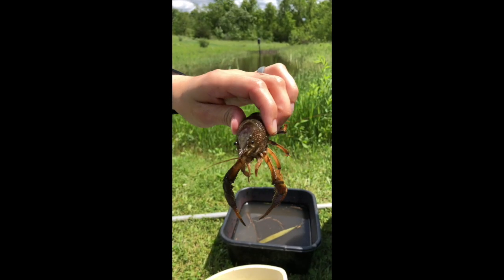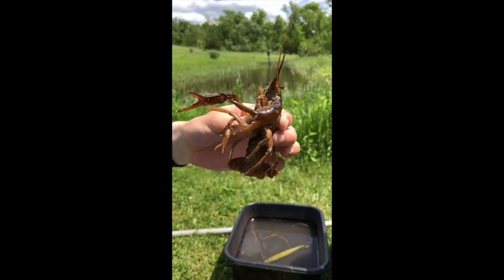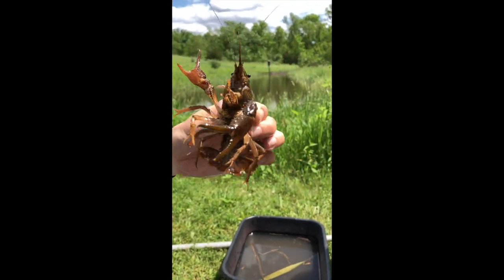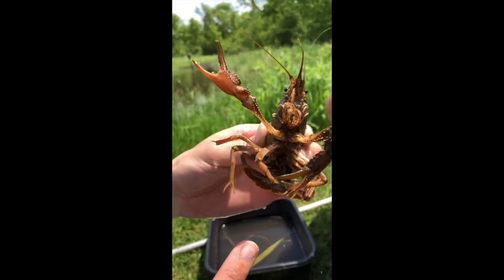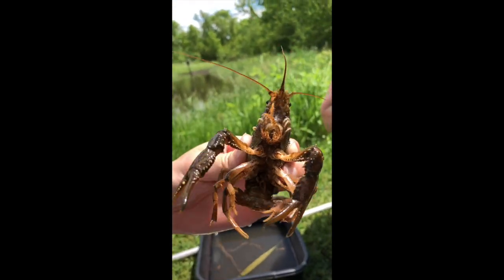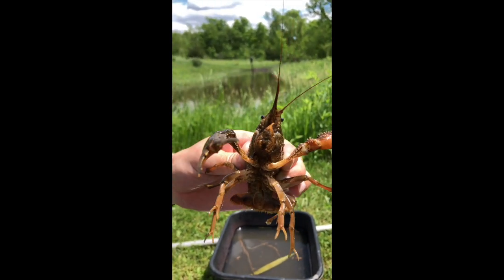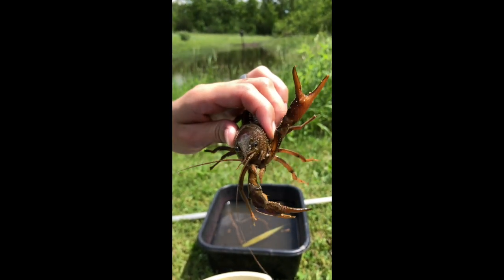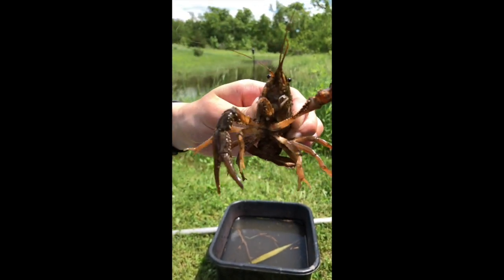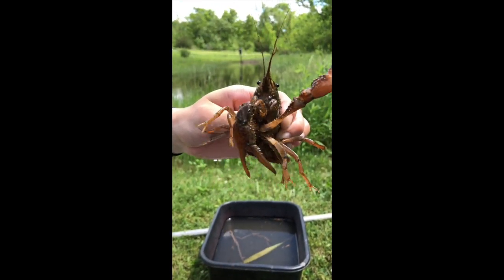So this is possibly the largest crawdad I've ever caught in my life. So you can just see all the different parts of the body here. So we've got this nice strong tail down here that they can use to propel themselves to swim backwards. We've got its legs and its pinchers here that are trying to figure out what's holding it. Its long antenna here. And then you can somewhat see in the front here, its kind of feathery mouthpieces.